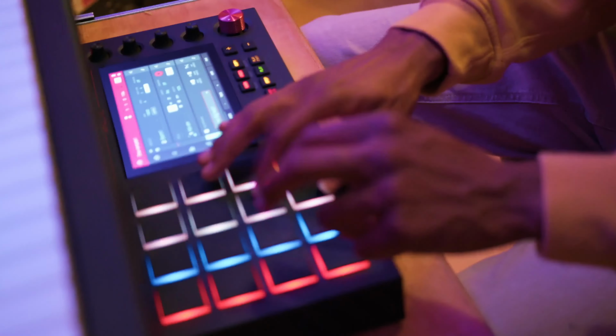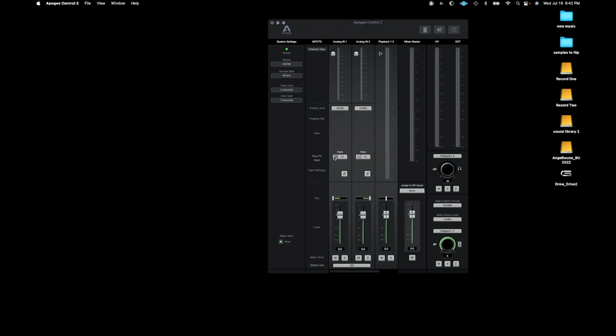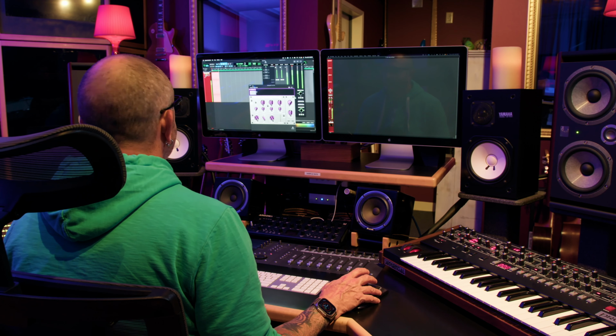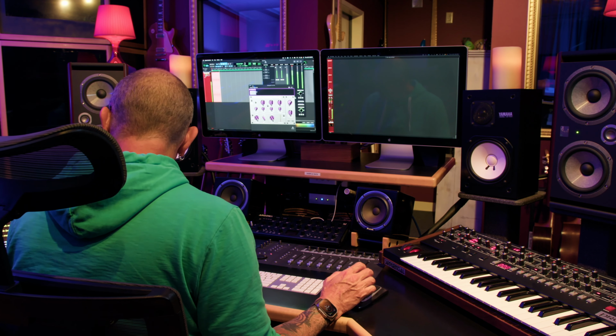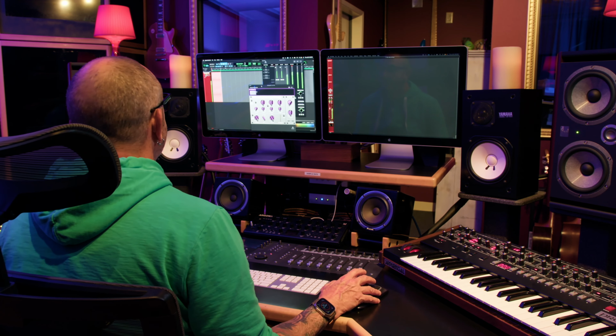I'm recording drums direct out of the drum machine into Boom, right into the front of it, and using the ECS channel that comes with it. It has EQ and compression and drive, and I'm excited to see what that does to punch up the sound. Being able to control the hardware from the software is also a big plus for me.